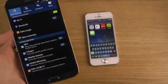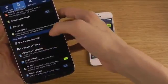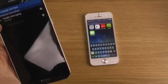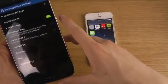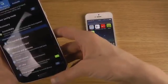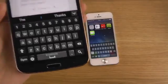We go into the settings area here. We go to My Device, we go down, Language and input, Samsung keyboard, Set up input. Okay, we can't check that out. I don't want to open up Google now because then you will see my history, and maybe I don't want to show you that. Okay, there we go.